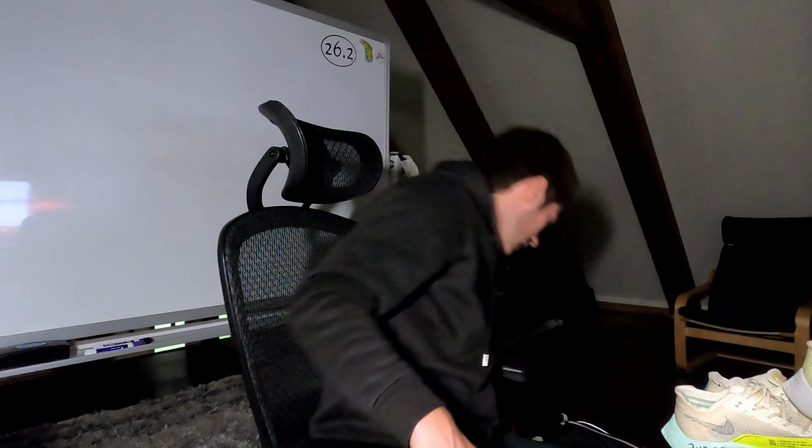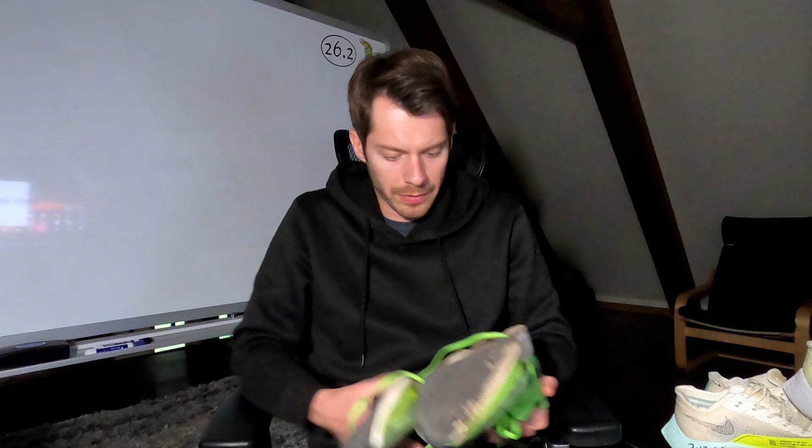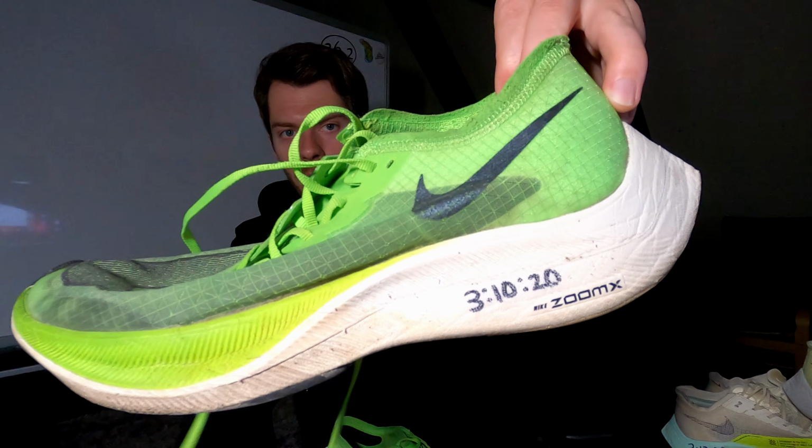Damn, cool. And then of course, the one pair that I also keep as a pair of high honors is my 2019 Vaporfly Next% 1s, which are, again, the ones that I ran my PR of 3 hours, 10 minutes, 20 seconds in.